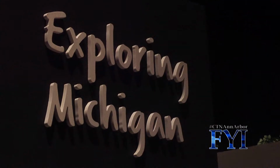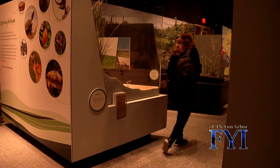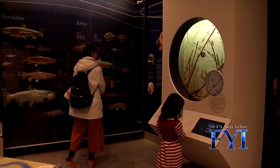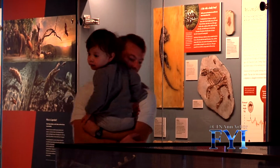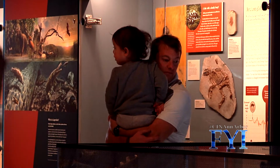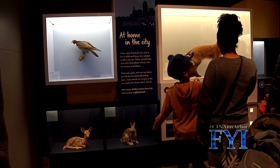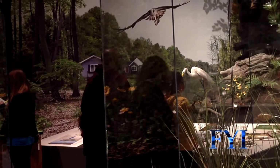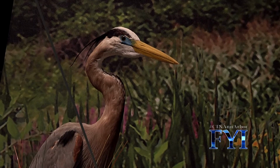Exploring Michigan takes a deep look at the history of the Mitten State. It explores our state by looking at the geological history and the prehistoric history. So there are beautiful fossils in one of the areas. The centerpiece of the gallery are 5 new life-size dioramas of 5 different ecosystems in Michigan, including oak hickory forest, rivers, dunes, jack pine forest, and wetlands.